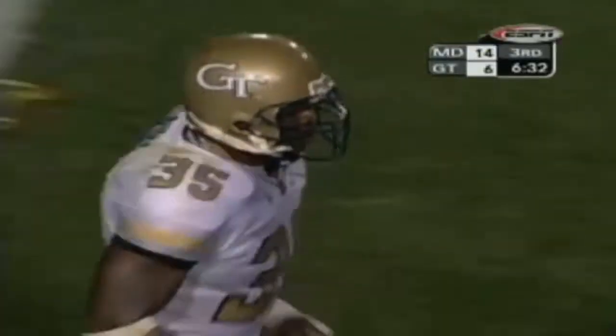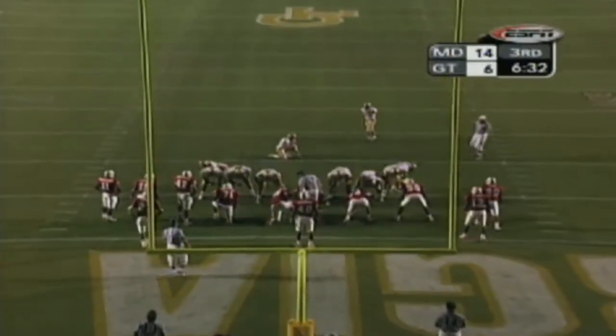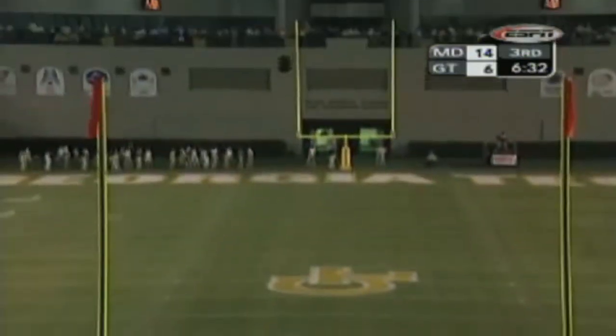Joe Burns followed the play and recovered the Glover fumble. It should be Burns credited with the touchdown. Kelly Campbell was shaken up in the scramble for the ball. 14-6, and Luke Manje, who has an ACC record, 113 consecutive extra points. Makes it 114, and we have a 7-point game.